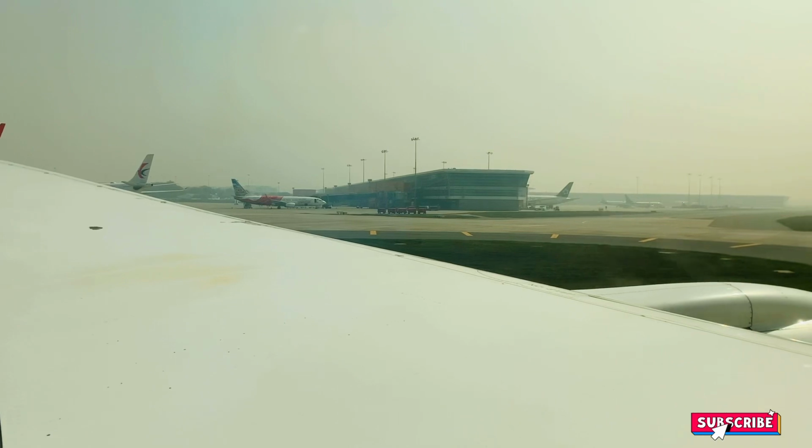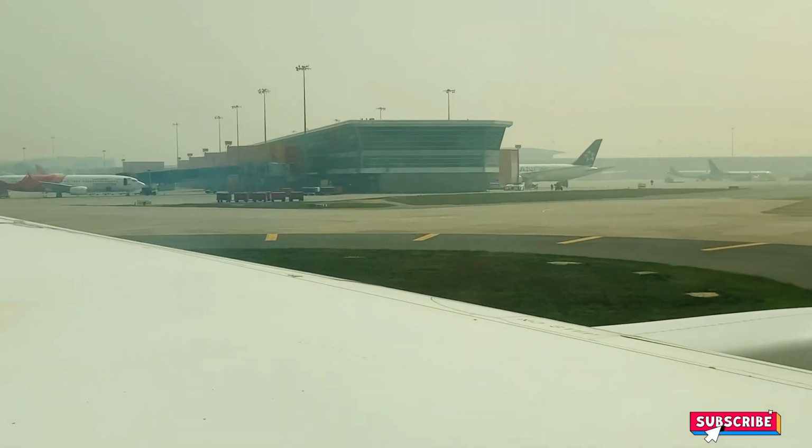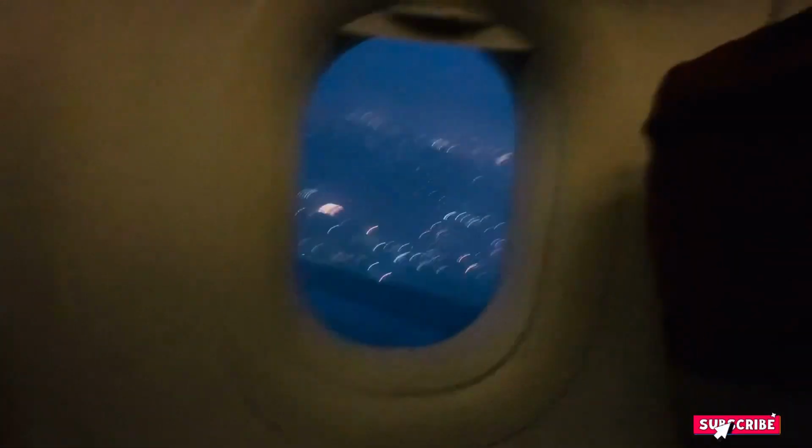So guys, the border to Delhi to Visakhapatnam. This is our other flight, the Visakhapatnam flight. So, no, this is just the Delhi flight. So we're gonna go to Visakhapatnam. See the Delhi city lights from the airplane.